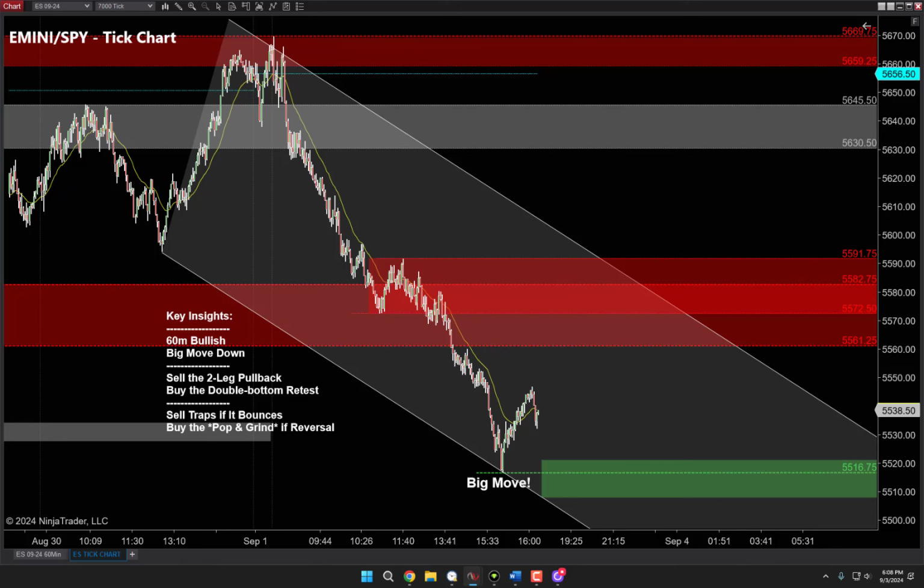Now, we use tick charts a lot in our trade room because they make timing the entries so much easier. This, of course, is a 7,000 tick chart. You'll see all the time frames and all these charts in the upper left-hand corner.